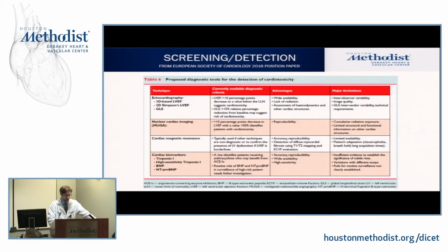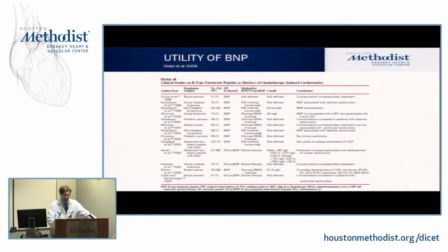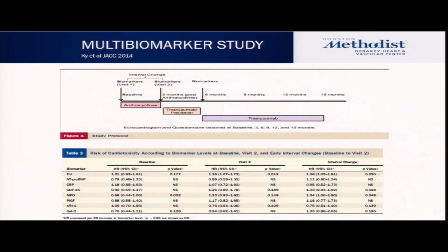and the technical requirements of getting a good strain image. MRI is certainly interesting, intriguing. There's been some small studies on it, but it's not really a great, realistic, cost-effective option for patients that are getting chemotherapy. And then biomarkers, they're accurate, they're reproducible, they're widely available. But there's not much evidence. Certainly, there's some evidence for troponins, more so than BNP. If you look at the utility of BNP, this is a review of some of the studies, and they've really been 6 of one, half dozen of the other in terms of whether they're predictive or not.